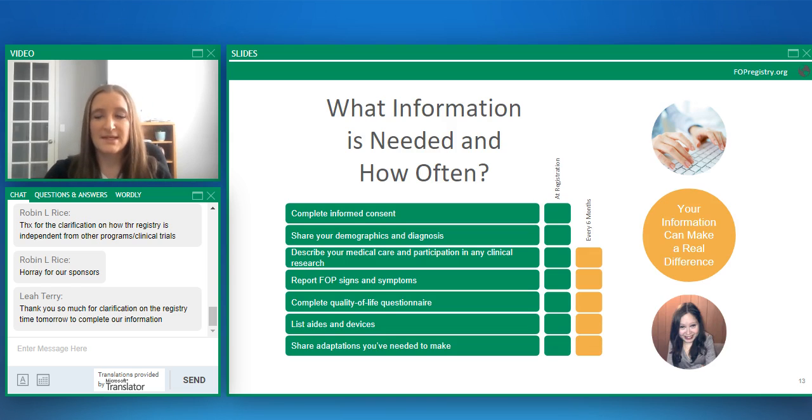So what information is needed? As you can see, the enrollment survey requests more information about you, including the informed consent form as well as your demographics and diagnosis. This is one-time information, and in your follow-up surveys, you will not need to provide that information. You only need to provide the standard forms on your follow-up surveys, where you describe your medical care, your FOP signs and symptoms, complete quality of life questionnaires, list your aids and devices, and share any adaptations you have made in the last 6 months.